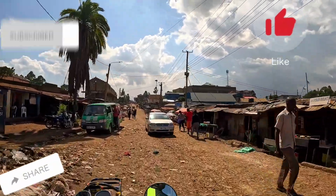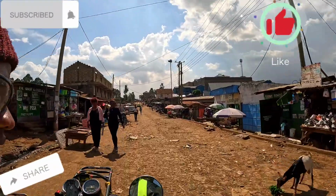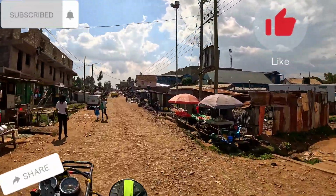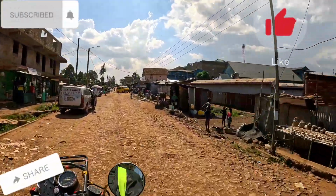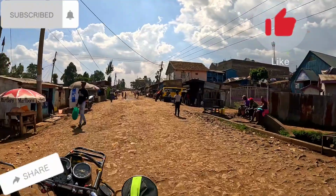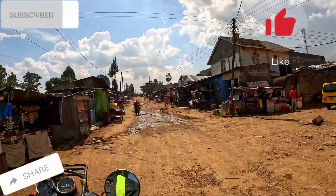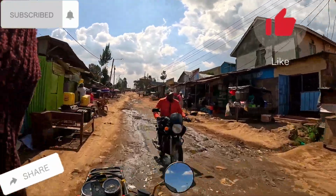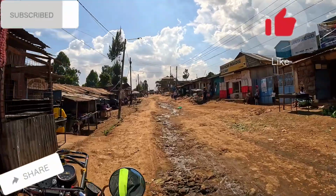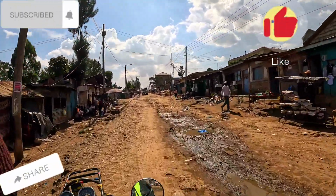And this one, we cannot blame anyone. We will blame our government also. The rate of unemployment is at a higher rate, thus making people to come and shelter themselves here. You can see the kind of structure that they are living in, the kind of business they are living in. You can see also the roads are not in good condition.